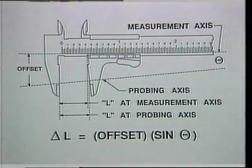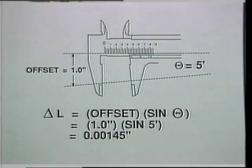That is, if these non-collinear axes were also slightly non-parallel, an error would result of magnitude equal to the offset distance times the sine of the angle of non-parallelism. In this example, the offset, usually referred to as the Abbe offset after Ernst Abbe, is 1 inch. If we assume 5 minutes of angular misalignment, the resultant measurement error would exceed 1/1000th of an inch. For these calipers, that error would be on the order of the measurement resolution and would thus introduce appreciable error into the measured dimension. From this example, Abbe offsets can be seen as situations to avoid.